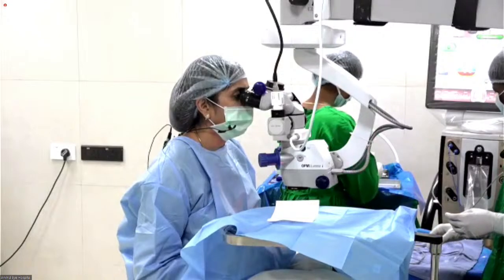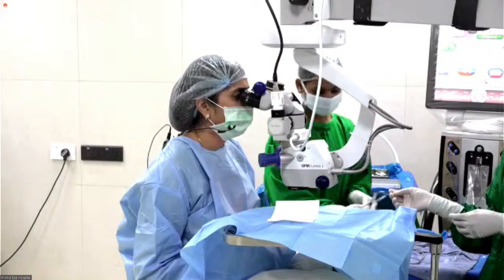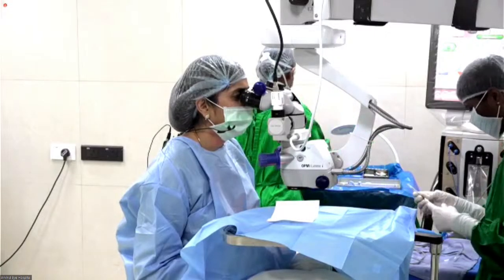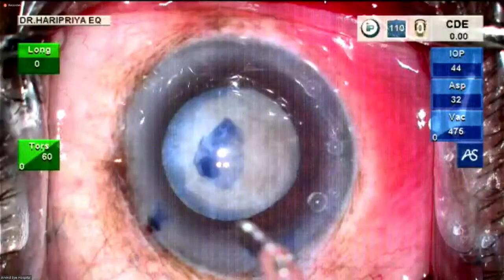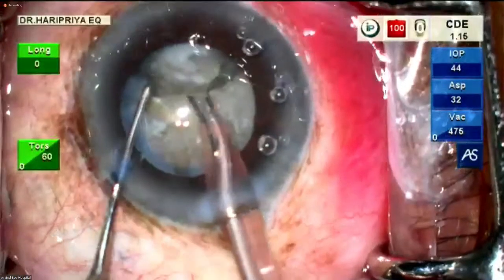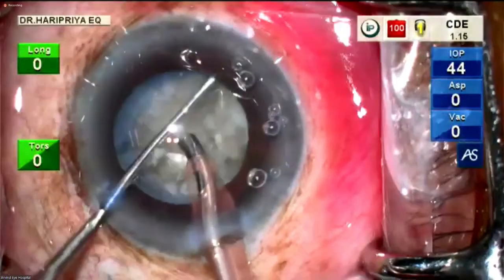So in a white lens, I think the biggest challenge is the capsulorhexis. Now this is more like a brittle cataract. Can we have the microscope view? We are not having the microscope view. Yes, microscope view. So this is not a very hard lens. It's more of a brittle lens. The microscope view is frozen. Can you see it now? Yes.